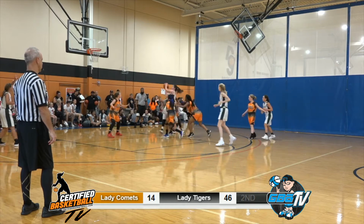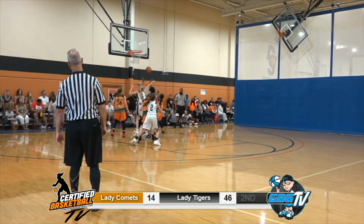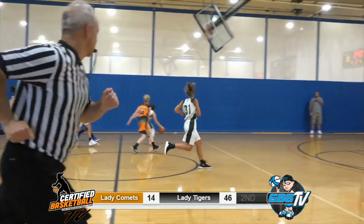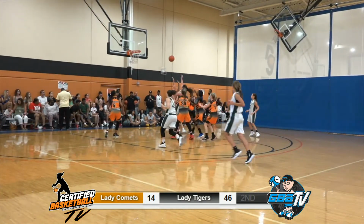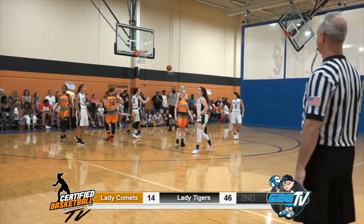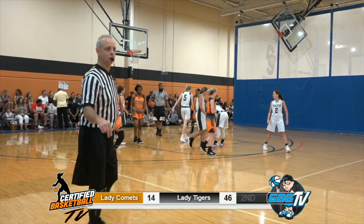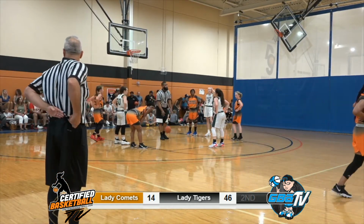Camerino splits. The floater will not fall. Yost put back no good. And Camerino with the steal. Step through and she'll be fouled. So Camerino will go back to the line for a pair. 2:20 left in this game.